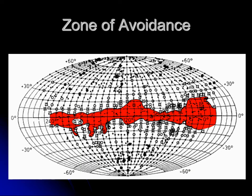If you were to make a map of the sky, so across the zero of this map in the middle, the equator of the map is actually lined up with the Milky Way. And if you were to plot all the different galaxies that are in the sky, one thing you notice is they tend to avoid a region of space real close to the Milky Way. So on these maps of the sky that show galaxies, you don't find very many galaxies there, and we call that the zone of avoidance.